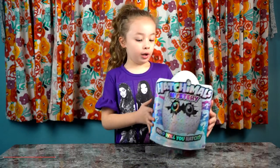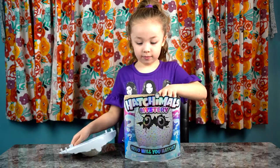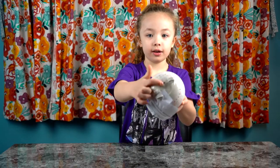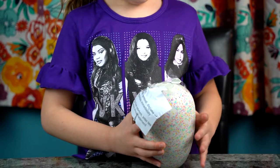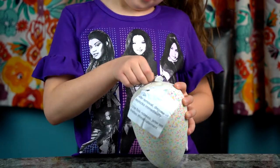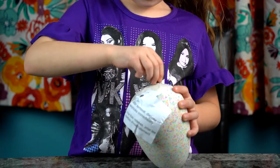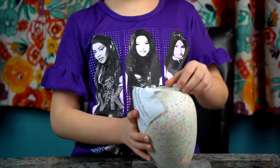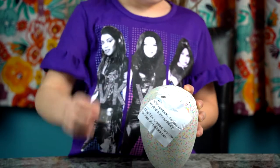Today we're opening up a Hatchimal. Okay, so you're gonna unscrew these screws down here to make it hatch. There you go. There's one. Do the same thing with the other one. Yep. There you go.